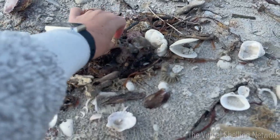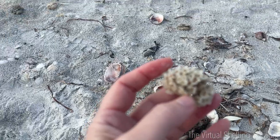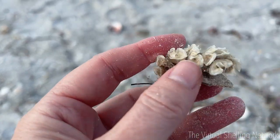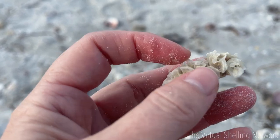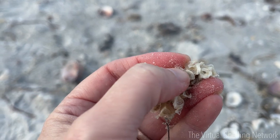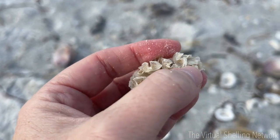And here's another little egg casing, a little band of tulips. So let's see. So this one did not hatch. Yes, it did. Okay, here's a couple. Try to move this over. It's dried out a little bit. So can you guys see that little hole right there? And there's a little hole here.